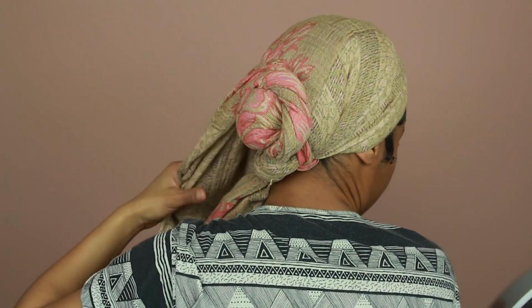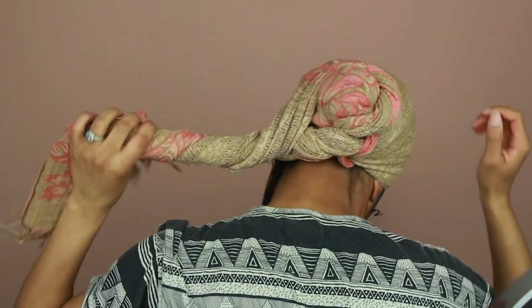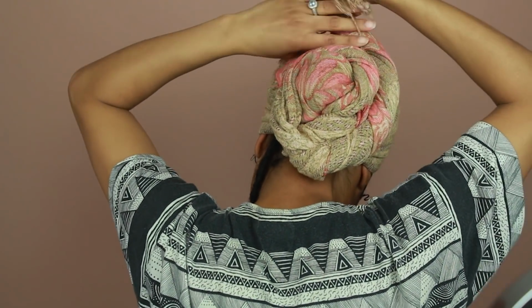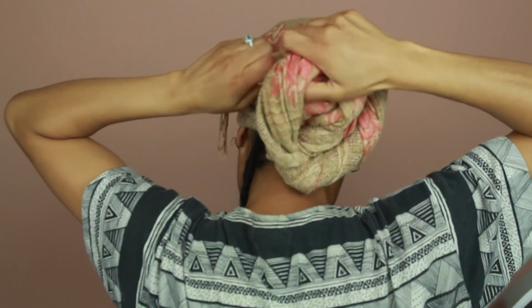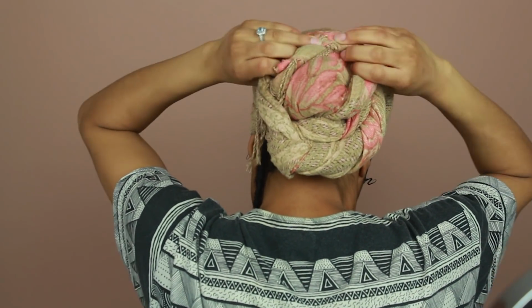Then I'm gonna take one end and twist it around my bun, and then the other end I'm gonna tuck into the first end and twist it, and then wrap both of those ends around. So I'm just gonna go ahead and tuck in the little spare pieces underneath, like the bun and everything. So hopefully that makes sense.